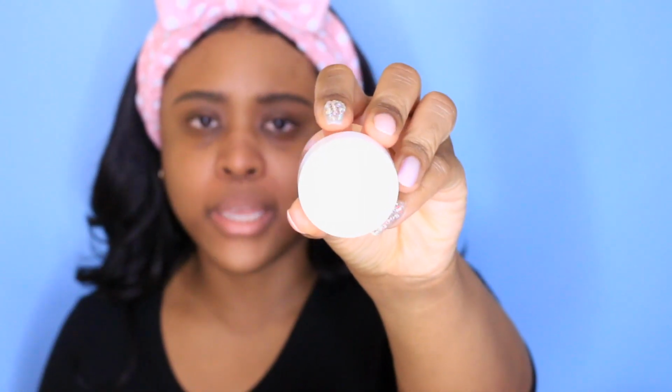My lips are feeling super dry, so I am going to put on some lip balm. And this is the MIZZI Cosmetics Lip Luxe Honey Kiss Lip Balm, and it is bomb, and it is vegan based.